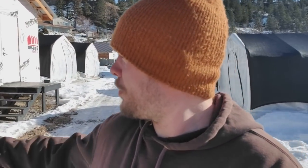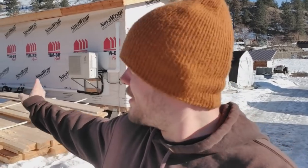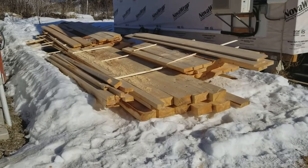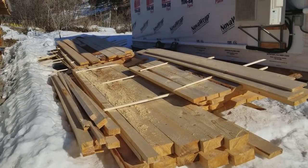So we're gonna be working on an extension to this building. This is lab 2, and I have all of this wood that we worked on yesterday. So I'm just gonna go over the design of the new building and kind of what to expect, and that's coming up. So yesterday we put in a full day.